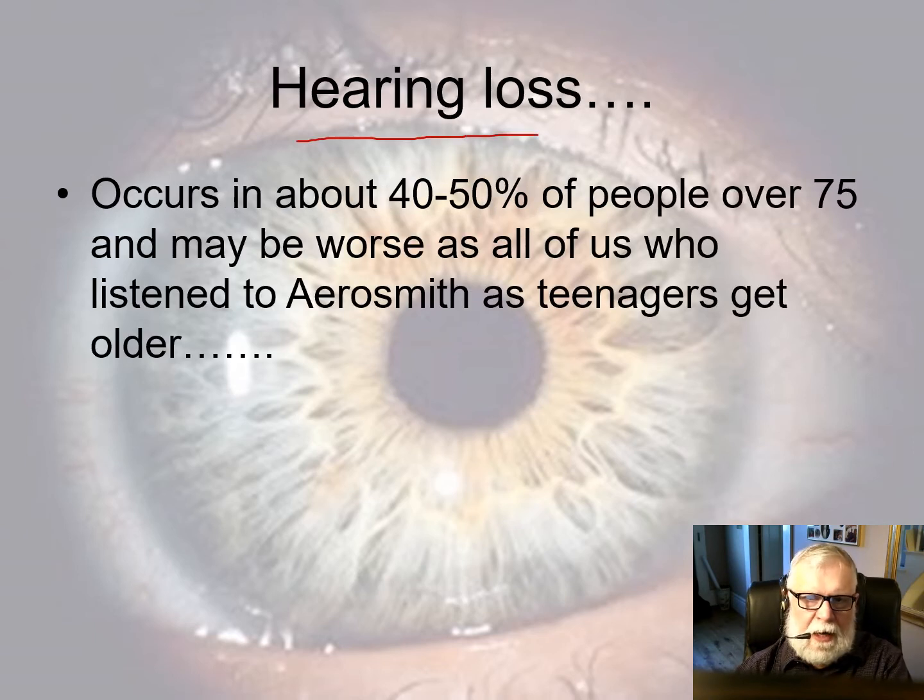And let's move on to hearing loss. So hearing loss occurs in about 40 or 50% of the people over 75. And those of us that listen to Aerosmith as teenagers often have it worse. It's amazing to me that Aerosmith is still performing, but that's a whole other discussion.